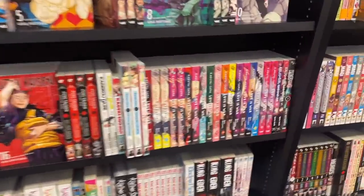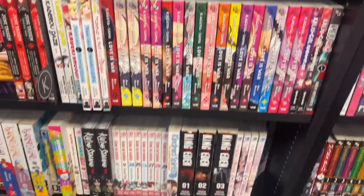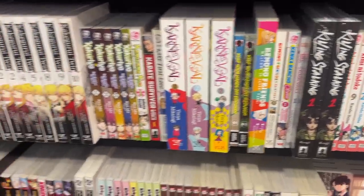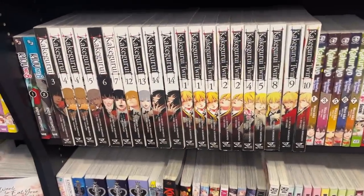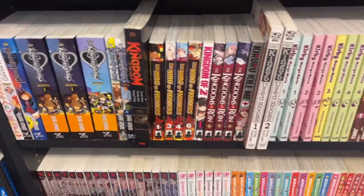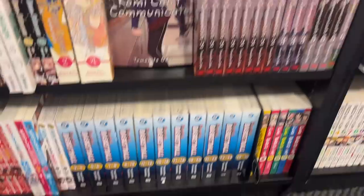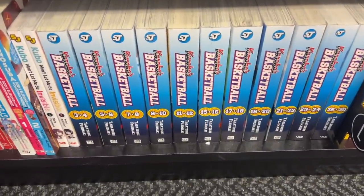Not a huge fan. Tried to get into Kaguya-sama. Didn't really like Volume 1. I only gave it about 20 pages, to be fair. I still have the volume. I'll maybe go back to it at some point. But, yeah. Kakiguri, I think that's how you pronounce it. Not sure. Really like Season 1 of the anime. Komi Can't Communicate. I haven't read it, but I heard it's okay.